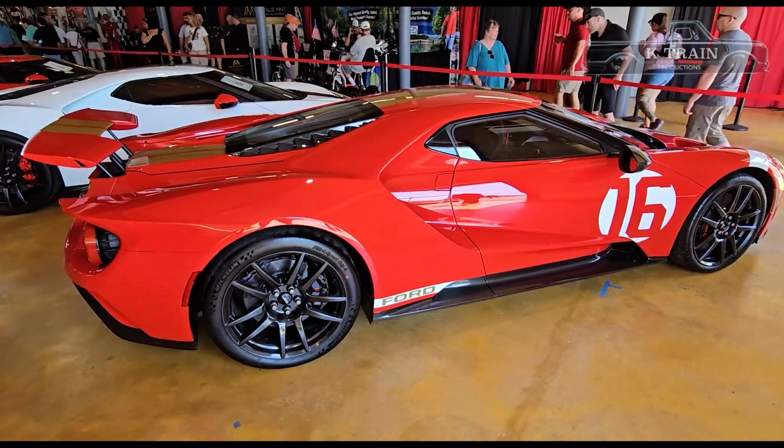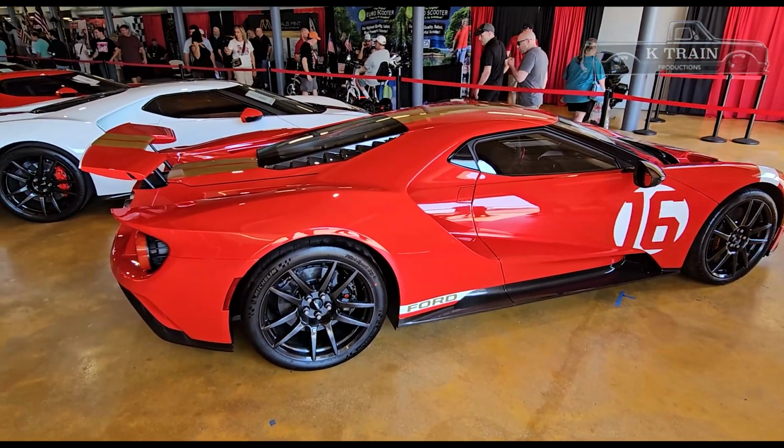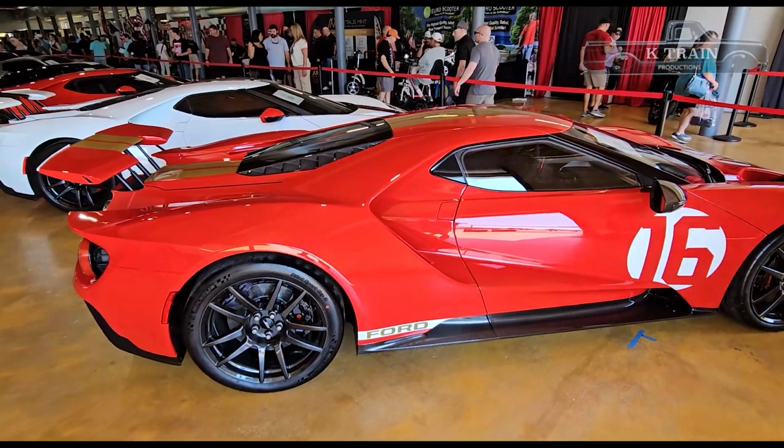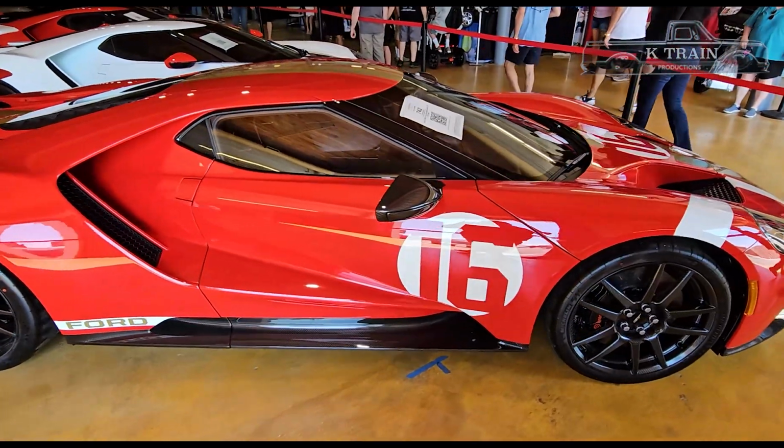This is probably the car of the auction right here. This will probably be the highest bidding car, my prediction of the auction. So we'll stay tuned and see what happens later on today. Allan Mann Heritage Edition Ford GT.